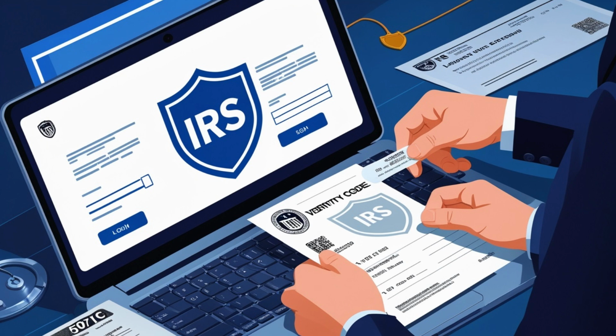Okay, so file early, choose direct deposit, keep your contact info current, and consider an IP PIN. Those are some great tips to avoid future verification issues. Exactly. Being proactive and informed can make a big difference.